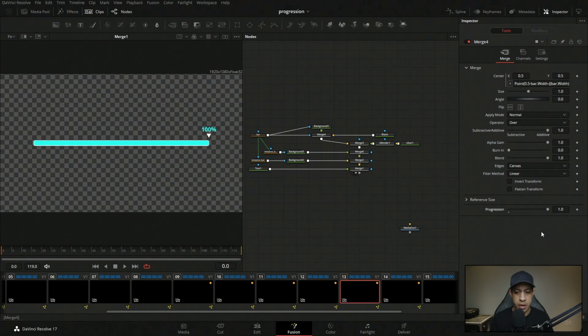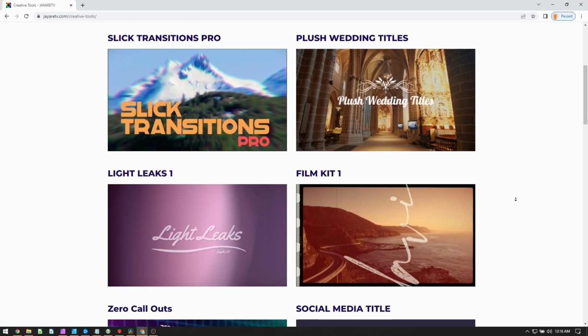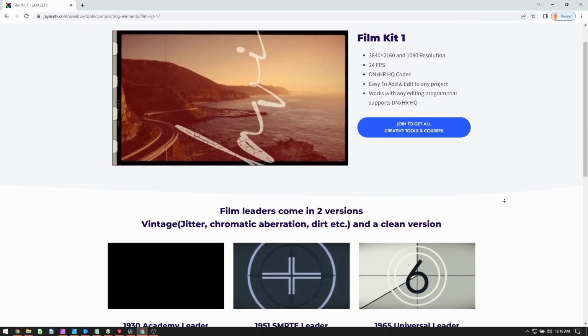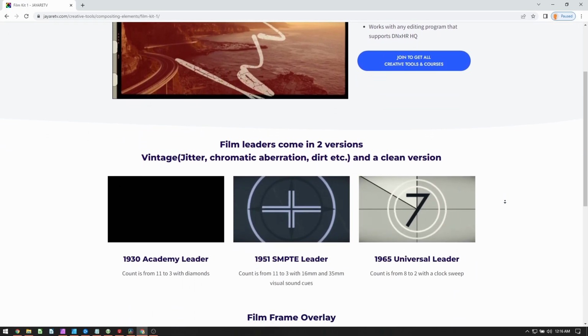But going further, for me personally, I've actually been working on this, which is a pretty cool way of displaying progression. You could use it for a bunch of different things, but I'll just quickly show you. It's just like a little progression bar. And these are the kind of things that you get as part of the pro membership that I'm continuously working on. Last week, I created a bunch of leaders and a bunch of other things that go along with those. If you've never seen those before, it's like the little bits that are before a film.